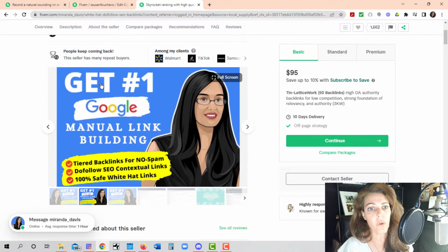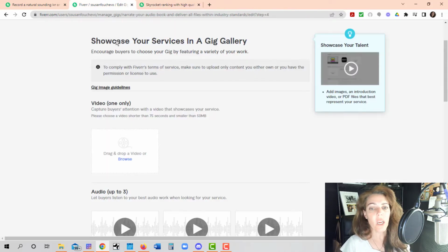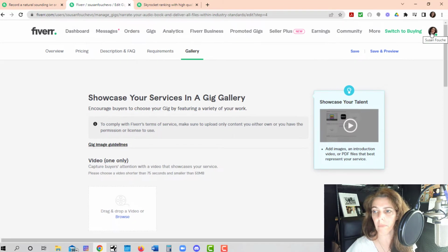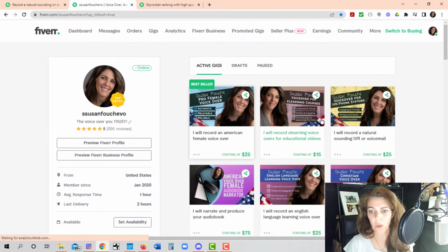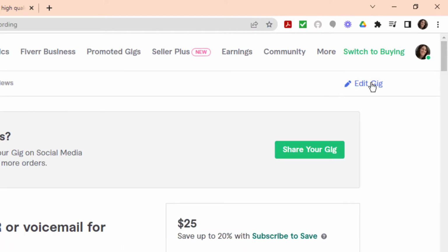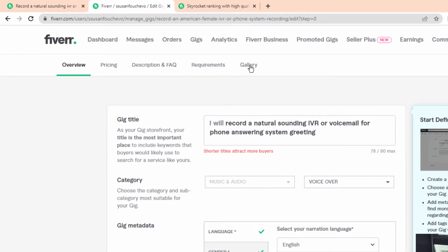Now, let me show you where you can go to put in new picture thumbnails and videos. You're simply going to click on your picture in the upper right hand corner, and then make sure you go to profile. Within these, we'll just click on my phone system gig. Then when I go to edit gig in the upper right hand corner, I can just go to gallery, which is over here at the top.